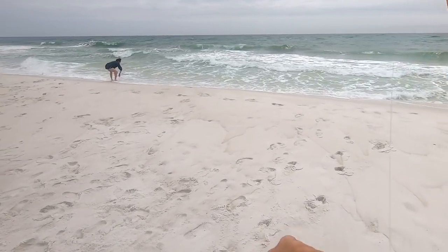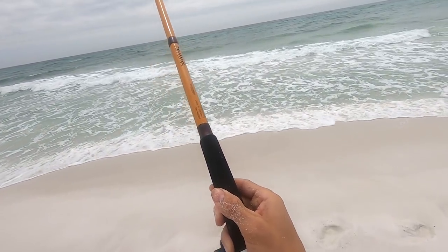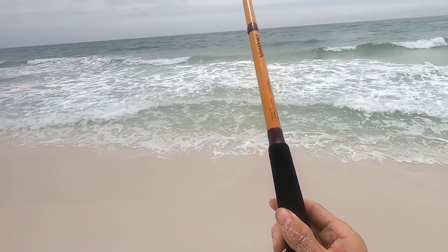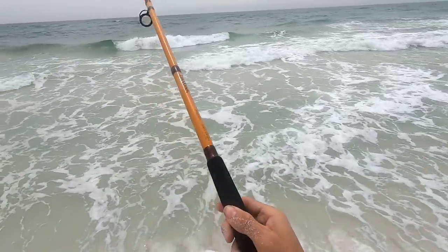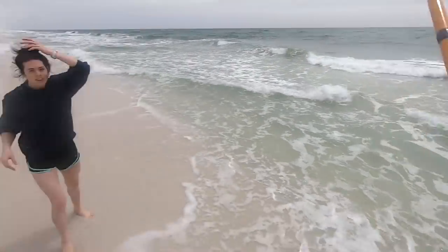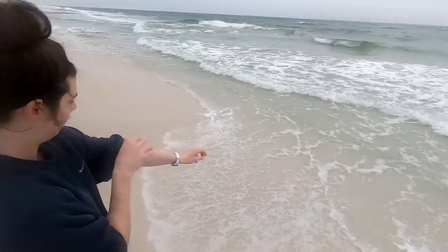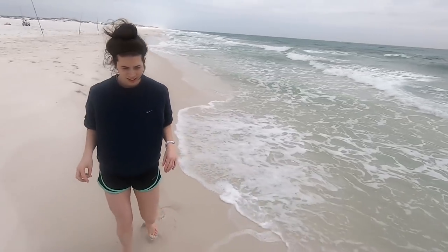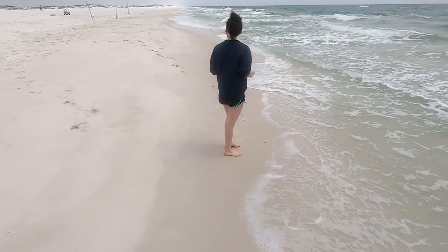Fish on. Oh, this has got to be a Pompano too. Kyla, look at this one. This is a Pompano right here. This is 100% a Pompano. Oh my gosh, that's a big pomp. That's a big Pompano. That is a big pomp. Holy cow. We are loading up on Pompano today.